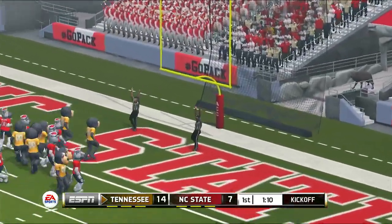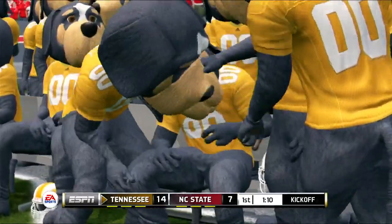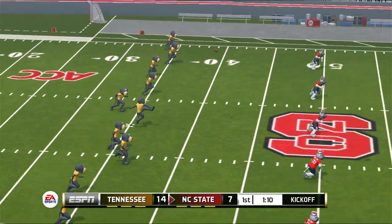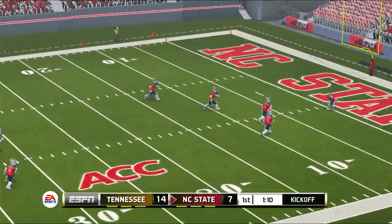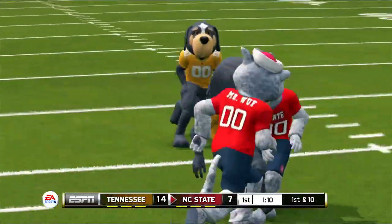The PAT. A nice 5-play, 75-yard drive, and they come away with a touchdown. Brad, I thought the offense did a really nice job of mixing up the play calling on that drive. I thought the defense was on its heels most of the drive because of the versatility of the offense. So the score now, 14-7.